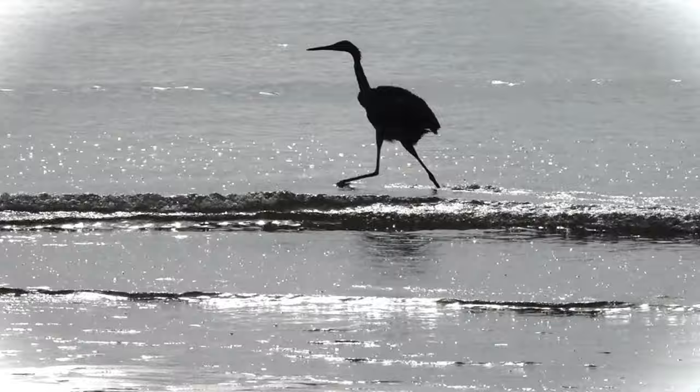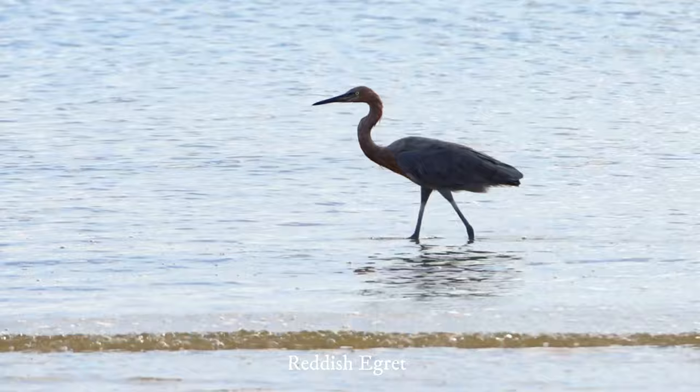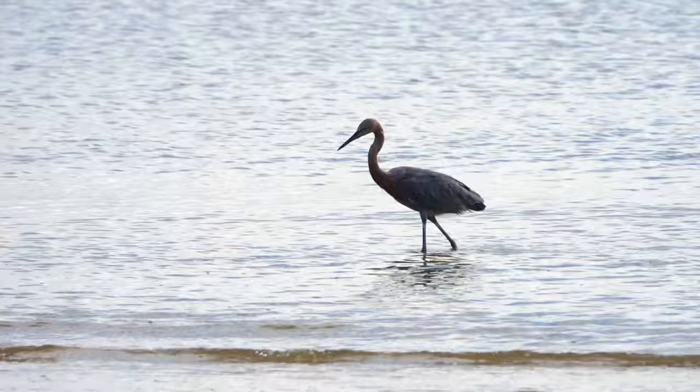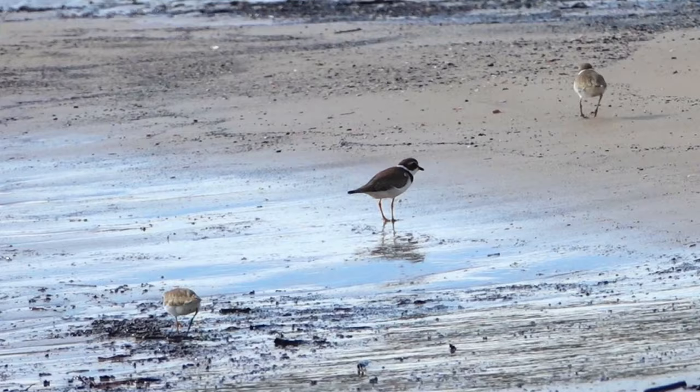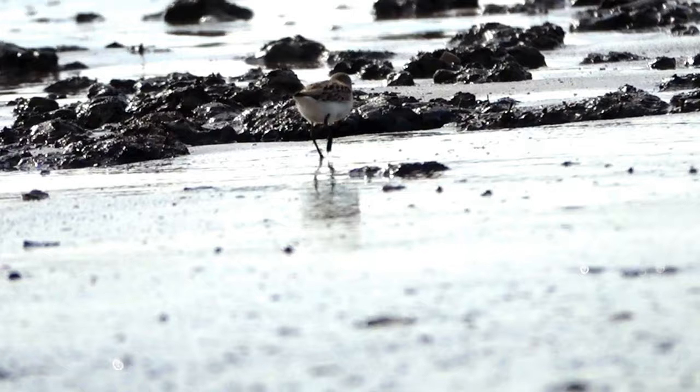Reddish egret is doing its dance. Pretty cool. That's the reddish egret's secret. You know, they spread the wings and run back and forth just to confuse the fish. There are a bunch of semipalmated plovers. That's the buff-breasted sandpiper.